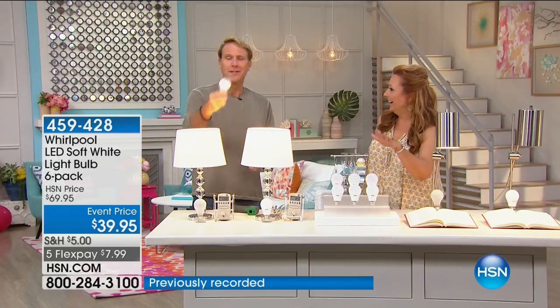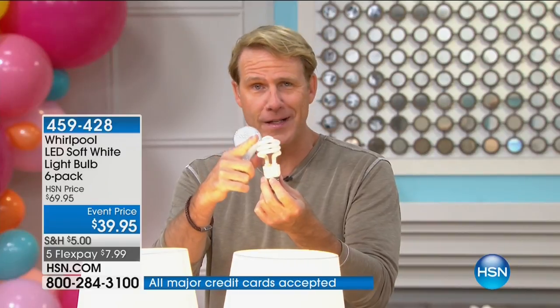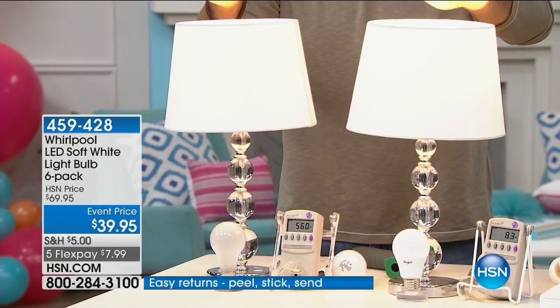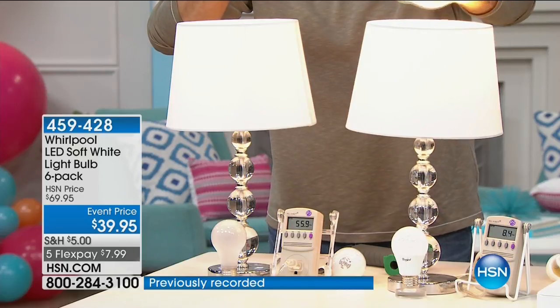So here's the deal. This is an incandescent light bulb. It was invented in 1879 in New Jersey by a guy named Thomas Edison. Nothing's really changed for over 150 years. Yeah, he's a good guy. This is a CFL, a compact fluorescent light bulb. This lasts about 8 years, this lasts 11 months. This is the equivalent of a 60-watt bulb from Whirlpool, and it lasts 22.8 years. Let me say that again. This light bulb over here lasts 22.8 years.